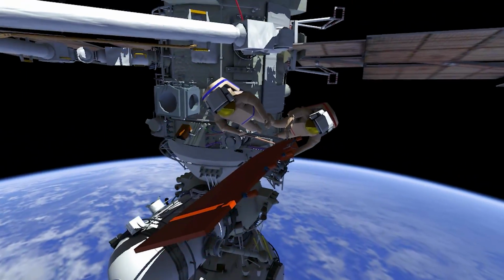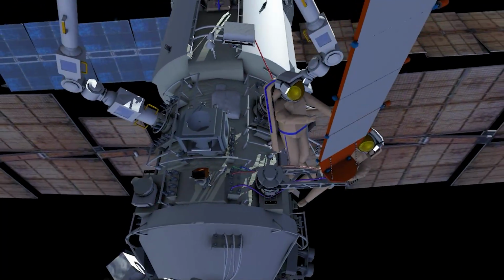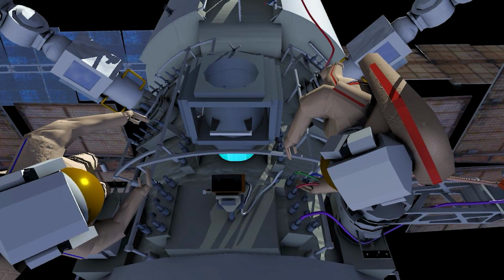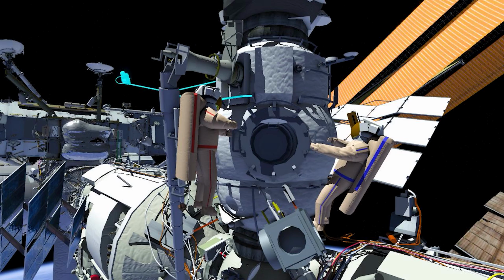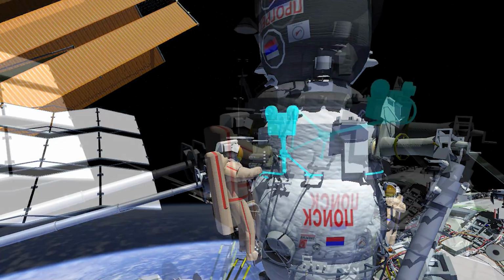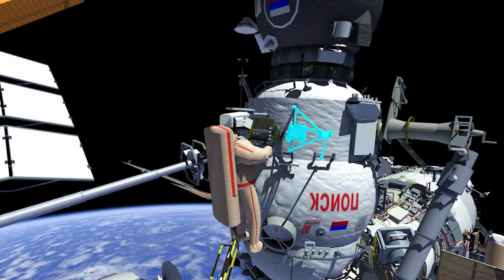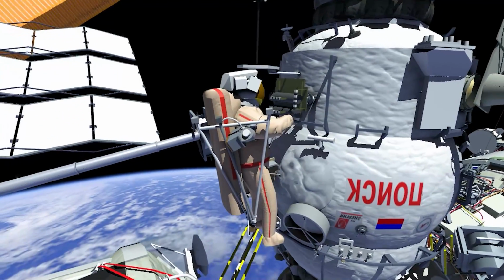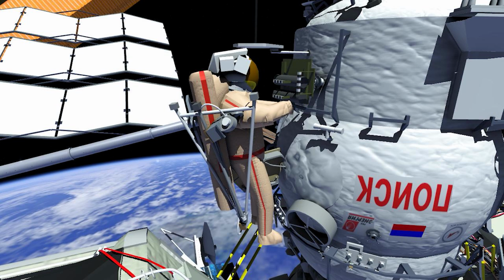Oleg and Nikolaj will then work together to swab the exterior of Nauka to take samples for an ongoing test. Both crew will take the same translation path back to Poisk, where EV-1 will divert from EV-2 and first begin the removal of a boom, and then second, a biorisk MSN canister. This canister will later be returned to the airlock as part of a Russian science experiment.